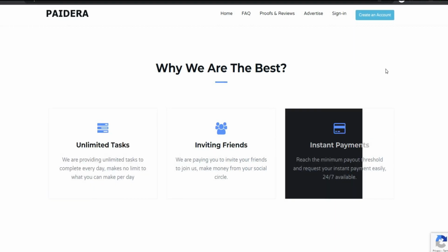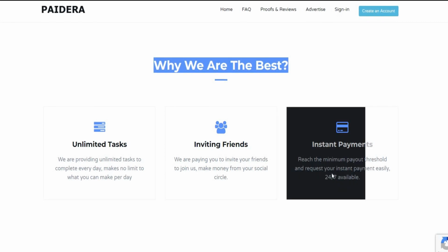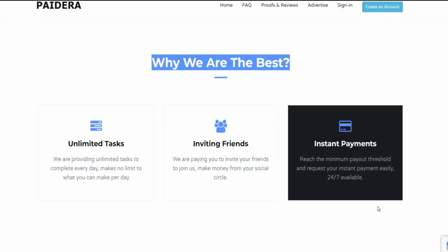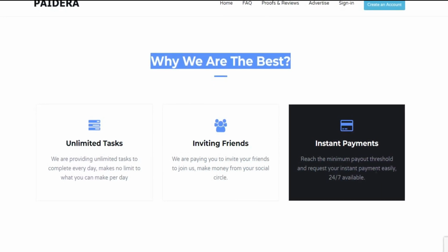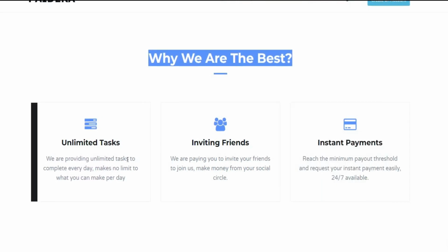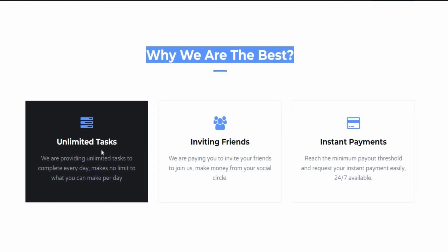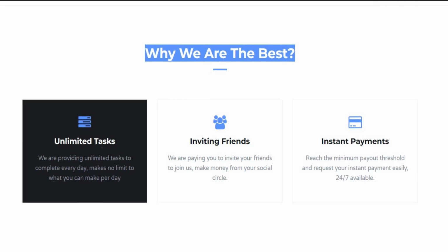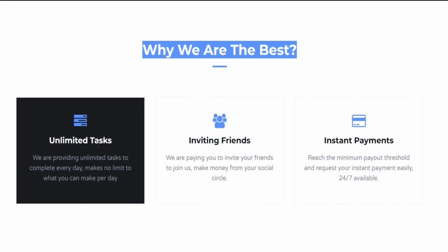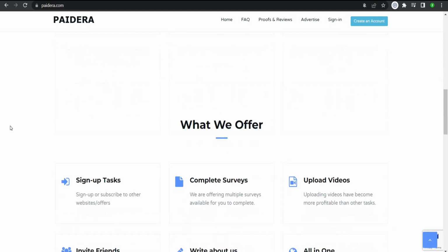One of the best benefits of this business is that you can expect to receive fast cash on your first day. You can cash out your money as soon as you reach the minimum payout, which is this amount, and you'll get paid the next day. They include a variety of surveys that you may complete every day because there is no limit to how much money you can earn per day. And if you stick with me until the conclusion of this video, I'll reveal a hidden tip that you can use right away. As you can see, there are numerous ways to generate money on PaidEra.